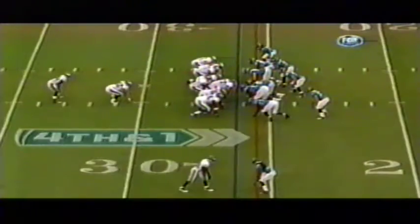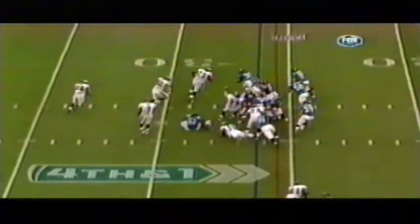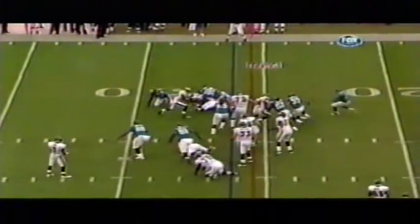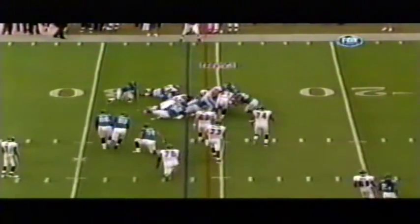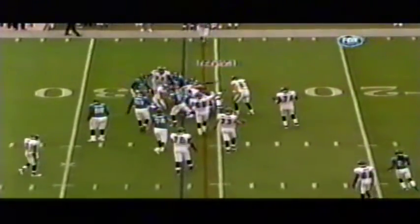So by rule, Andy Reid can challenge the spot as it pertains to a first down. Here's another look. See Peters kick out. Owen Schmitt comes in, but it's Russell Allen who strikes the first blow. Boy, right there, his whole body is across, but you have to see the ball across.